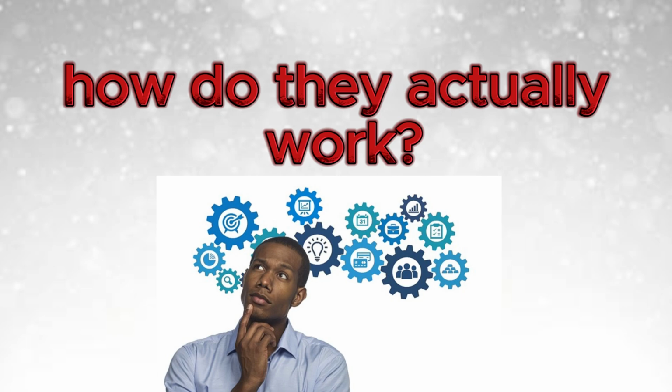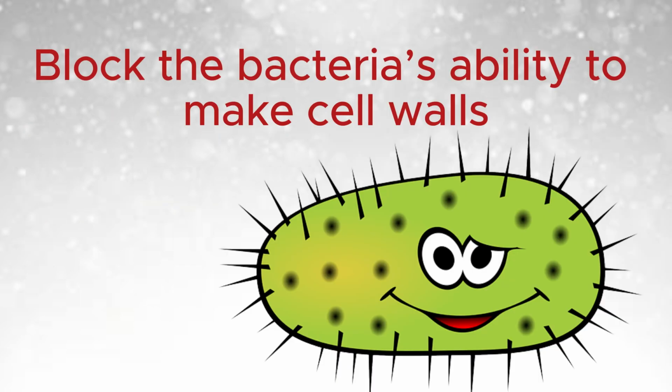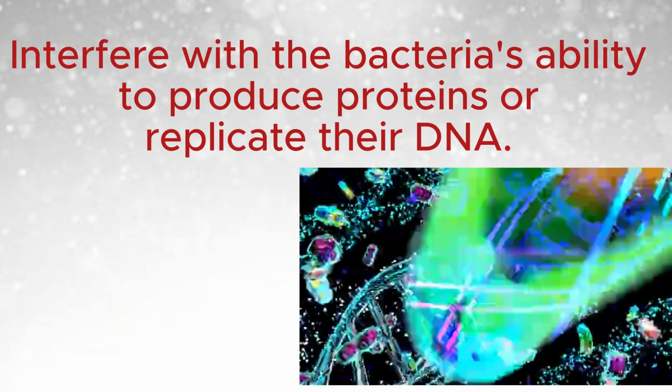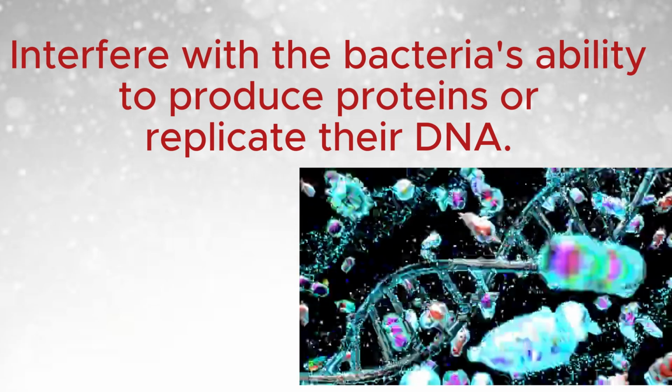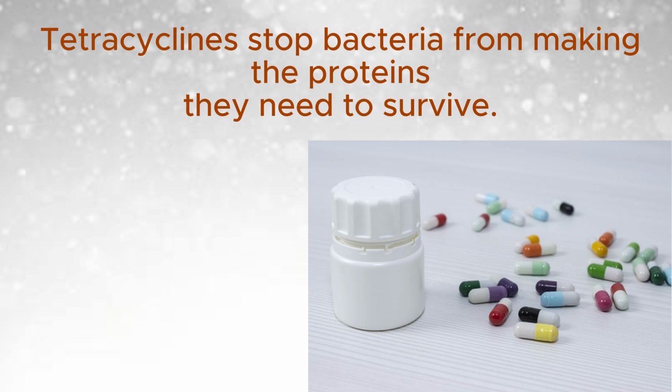Okay, so antibiotics help with bacterial infections, but how do they actually work? Well, there are different types of antibiotics, and each works in a slightly different way. Some may block the bacteria's ability to make cell walls, while others interfere with the bacteria's ability to produce proteins or replicate their DNA. For example, penicillin targets the bacterial cell wall, weakening it until the bacteria bursts. Other antibiotics like tetracyclines stop bacteria from making the proteins they need to survive.